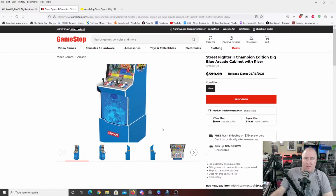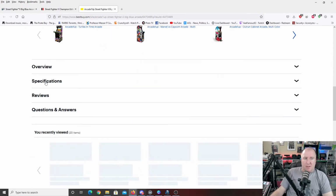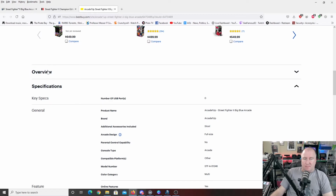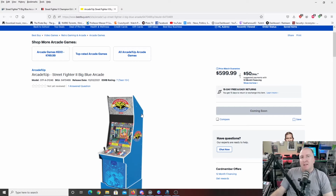The GameStop one may come with the stool. This one may come with a stool. I'm not sure if that's going to be a big difference, but at that price point, I would hope that they both come with a stool. I mean, at least this one says it does for Best Buy. So keep your eyes out for these ones, guys. This is going to be a really good addition to anybody's personal arcade.